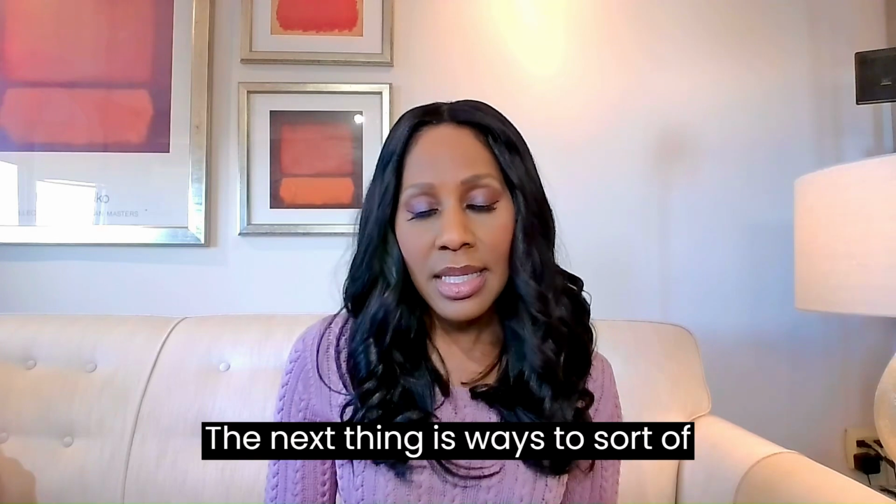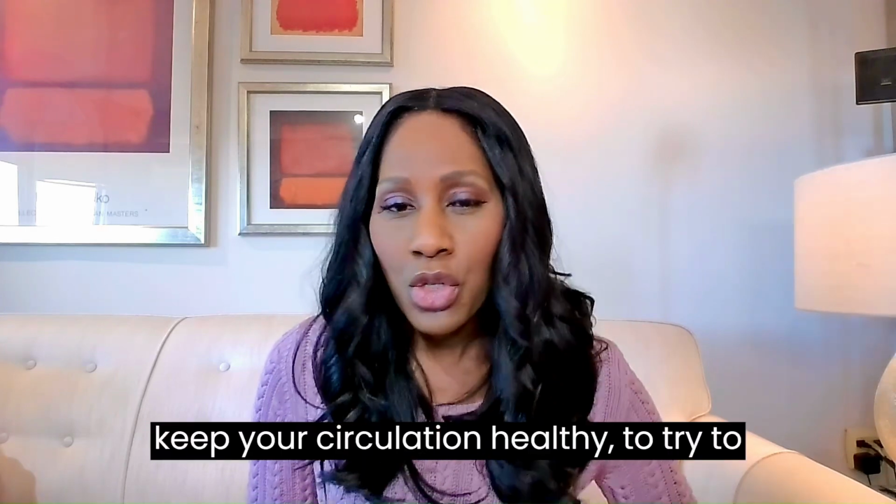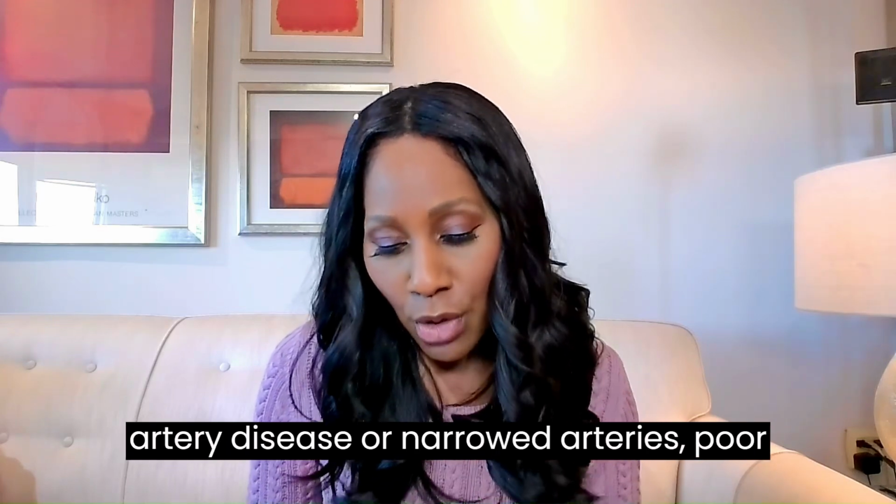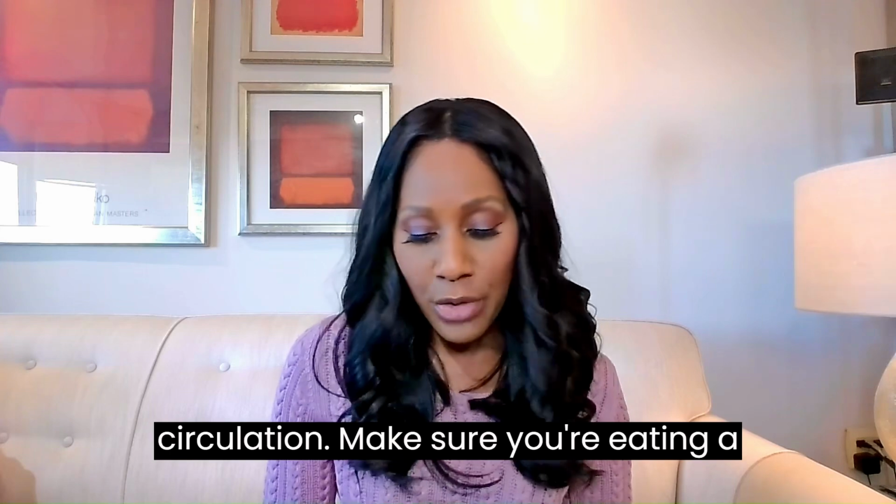The next thing is ways to keep your circulation healthy, to try to slow down the progression of peripheral artery disease or narrowed arteries, poor circulation. Make sure you're eating a healthy diet.